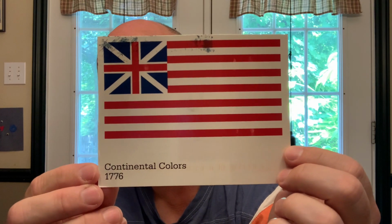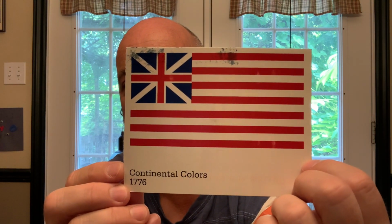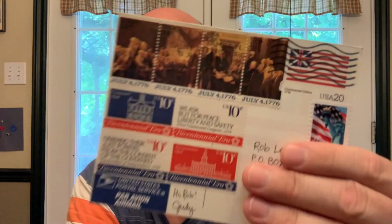Now this next card just showed up today. This one comes from Judy in Florida. So you can see the flag of the United States, but in 1776. There's been some changes since then. The Union Jack, or part of the Union Jack, is no longer there, and that's where the 50 stars are now instead. What's really cool about the back is that she's just covered it in stamps.